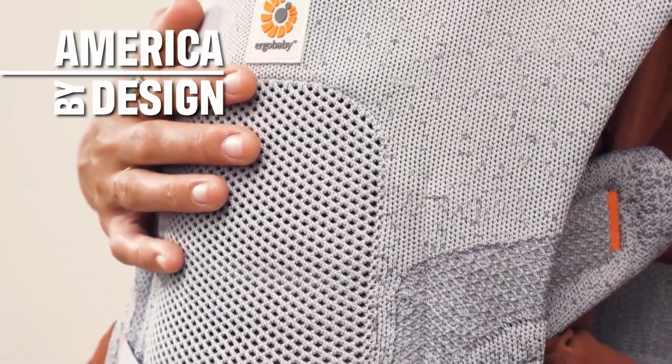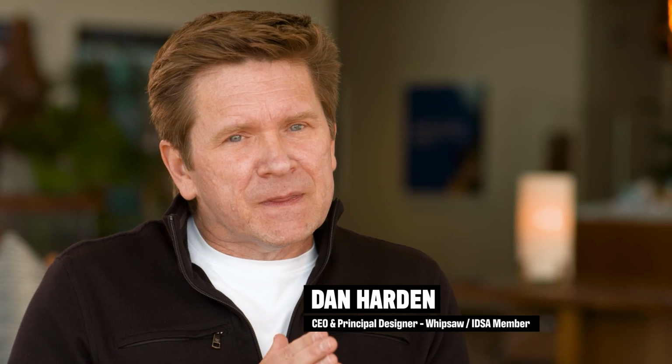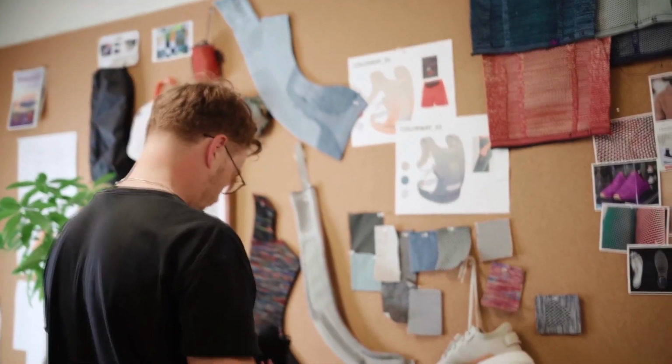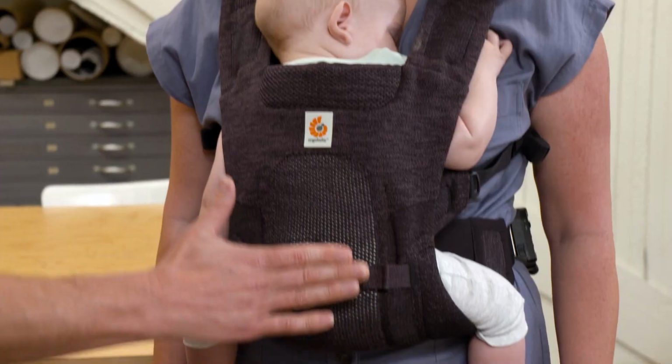When I hear the word ergo in the name of any product, I'm a little bit skeptical as a designer, but this product is different. They've taken this computerized knit process from the footwear industry and brought it into baby carriers, creating a breathable baby carrier that's more comfortable for the parent and for the baby.